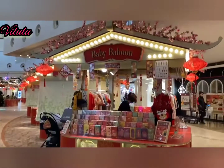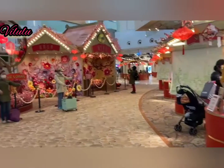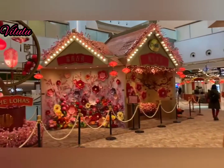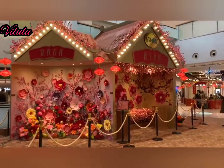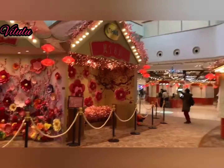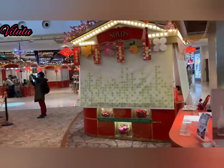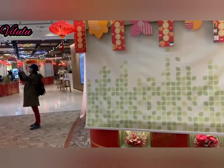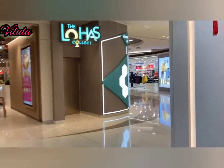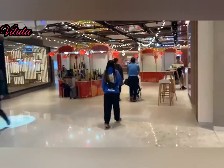Let's come on and check out their New Year decorations. Very nice for taking pictures, eh? Very, very colorful, blooming with flowers. Of course, some venues are still closed. Maybe I'm a bit too early? Check it out, guys.